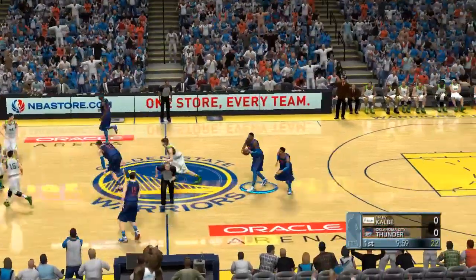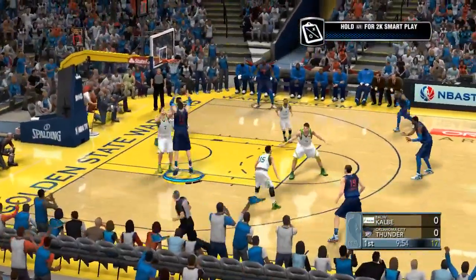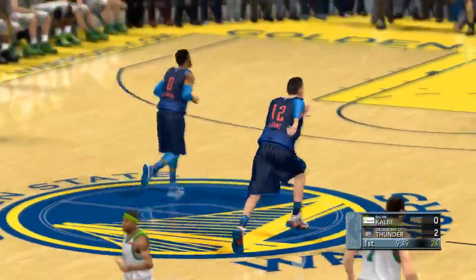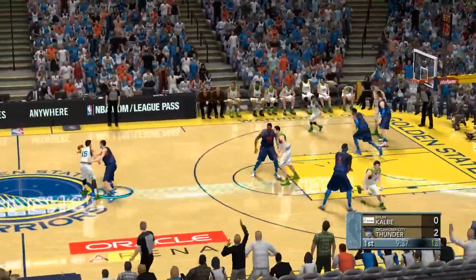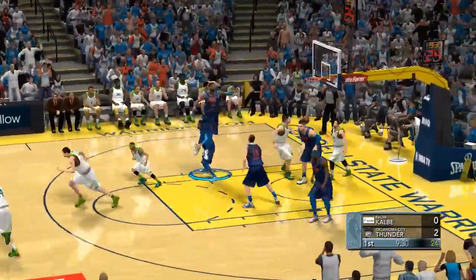So off the tip, it's Oklahoma City. And Thompson kicks to Adams. And that one's good. And they get on the board first. Looking to set the tone early. Number 15, he's covered by Thompson. And the layup's good off the glass.